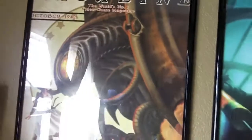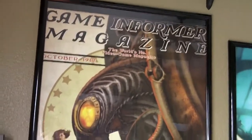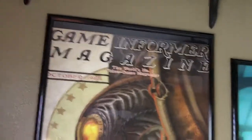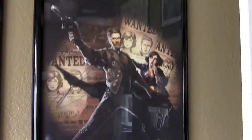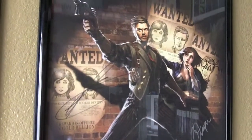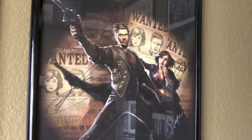Down here, I have my BioShock Infinite. Let's try not to get so much glare here, guys. The Game Informer magazine cover. I really like this. Ordered that. I got the BioShock 1 Little Sister and Big Daddy. And then I have this BioShock Infinite poster signed by Ken Levine, Draper, and I always forget his name. I apologize, but you guys all know. The voice actors and Ken Levine signed that poster.